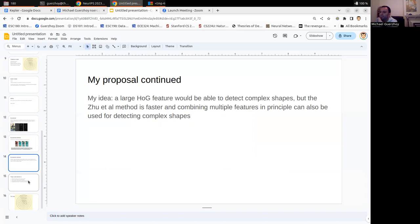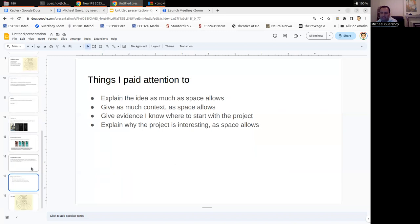Okay, so part of it is that the Juel paper allows you to go into really fine scales or really coarse scales. So there's more flexibility in terms of modeling the shape than just the fixed template. So that's the idea that I wanted to present.